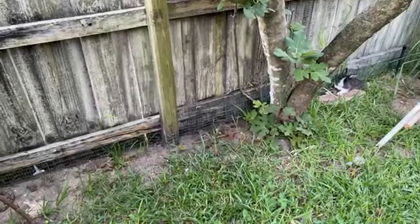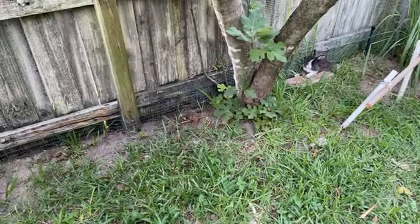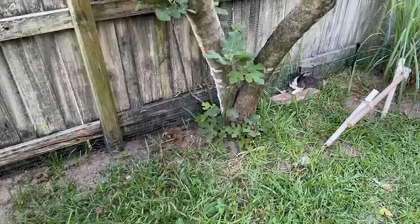But to be honest, it doesn't really draw in many flies at all, and it doesn't smell. I mean, very little, almost none. So it's easy to kind of neglect it, but also it stays kind of dry under there and dries up into these dried pellets that you then just sprinkle around all your trees.